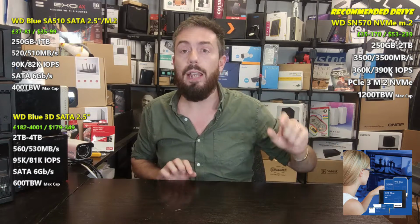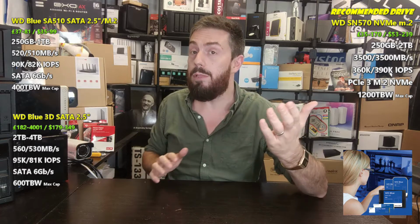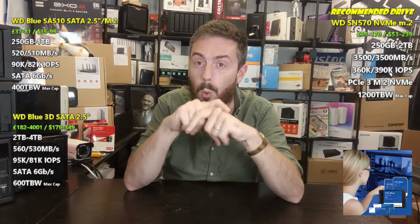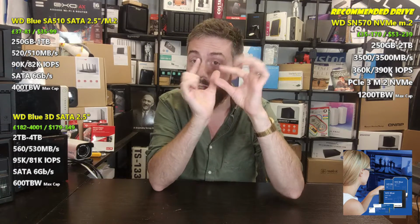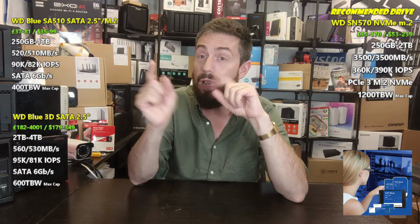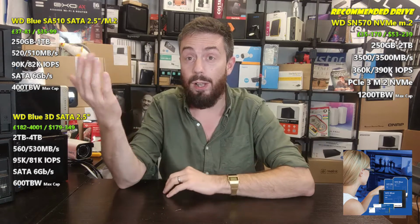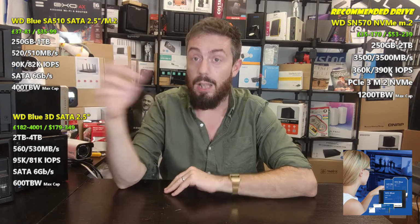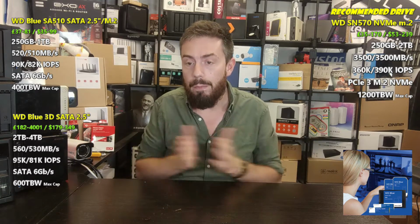The SA510 is both a SATA and M2 SSD. Don't get M2 and M2 NVMe all mixed up. M2 is a size of drive, but M2 SATA and M2 NVMe are very different. One gives you around 500 to 600 megs, the other one gives you thousands of megs. But if you don't have the right slot on your PC or Mac, it doesn't matter anyway.